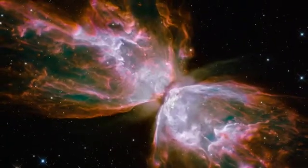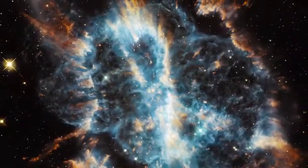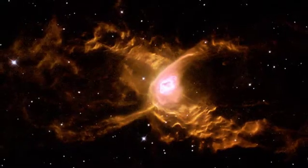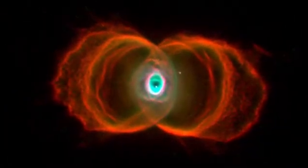Some of the most striking and beautiful subjects of these images have been nebulae. These come in all shapes and sizes, and often seem to take on familiar or recognizable forms. Nebulae are vast interstellar clouds of gas and dust. Now there are several different types of nebulae, and they can take on a wide range of shapes and appearances.